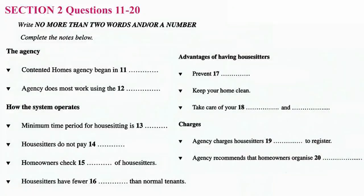Section 2. You will hear a talk by a representative of an agency that finds people to look after homes when their owners are away. He is talking to a group of homeowners. First, you have some time to look at questions 11 to 20. Now listen and answer questions 11 to 20.